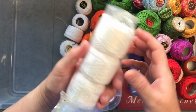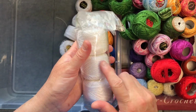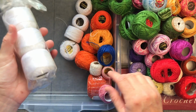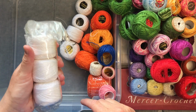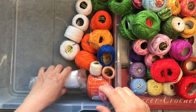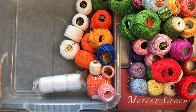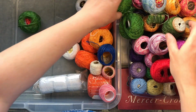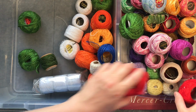And then there's a roll of 3 unused white ones, which I've actually got a plan for, so it's good that I've got a few extras to play with. I could also use the natural coloured ones as well, but I think my plan will start with these ones. So that's just a quick little haul of what I got for $30.